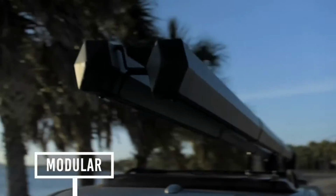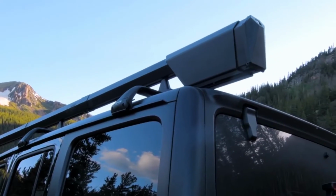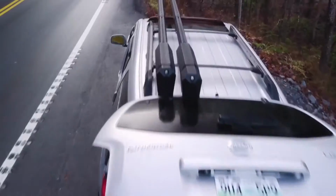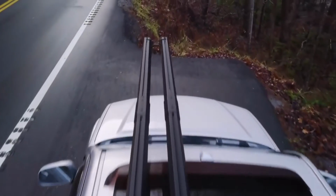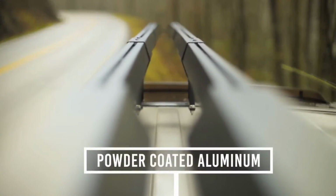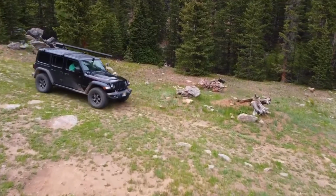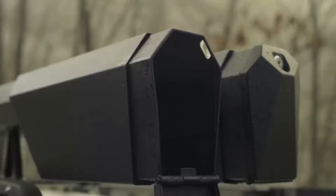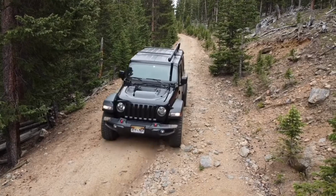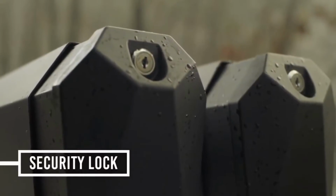It's also stackable, which means you can bring as many or as few as you would like. We use the best materials and a sleek, minimalist design to make sure Altair enhances the look of your vehicle. But it's not just looks. Altair is tough as nails. Powder-coated aluminum tube and a glass-infused nylon reel box helps keep your rod secure no matter the terrain. The entire interior is lined with a soft EVA foam to cushion your rod, prevent abrasion, movement, and wear in transit. We even added a lock to keep your rod safe when you're on the road.